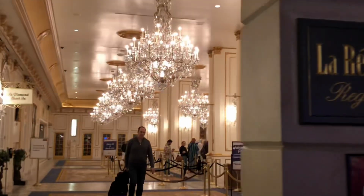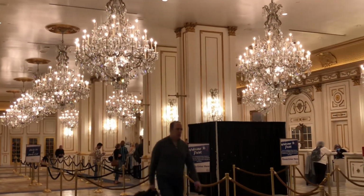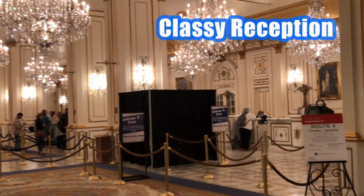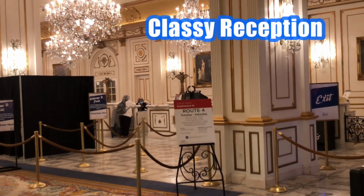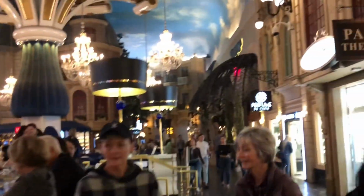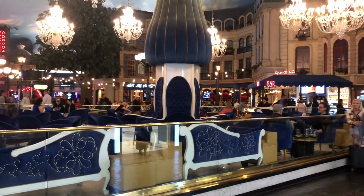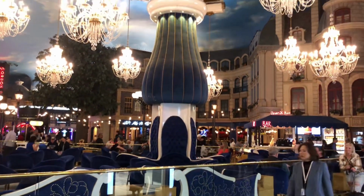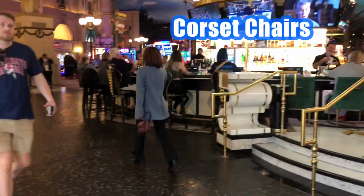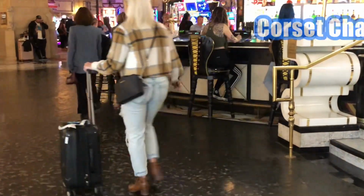Another favorite area within Paris Casino and Hotel is the reception area. I mean, check out these chandeliers. How classy do you feel at check-in? It makes you feel so special. The bar in front of reception is also where I have a lot of photos because check out these chairs. They have like a corset on them. So it's really cool. It's really unique, guys. This place is so cool. You're gonna spend so much time here just looking around and being like, whoa, cool, cool.